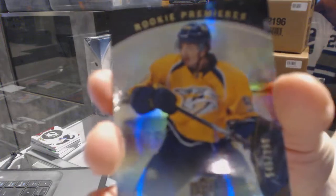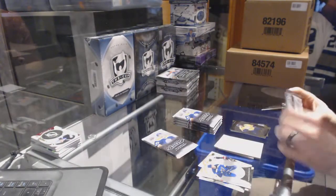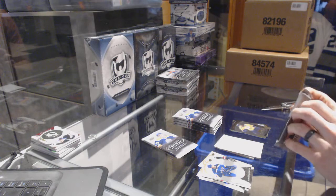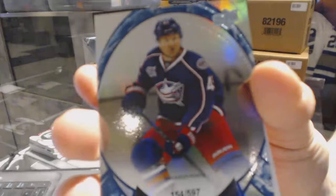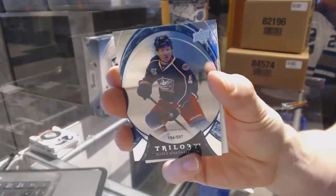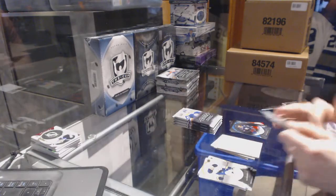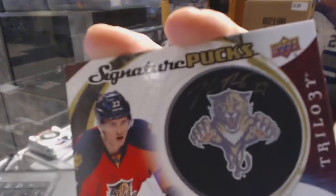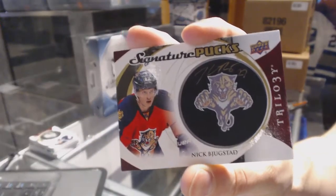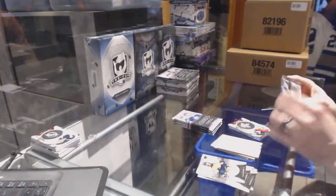Rookie number to 999 for the Nashville Predators, Kevin Fiala. Rainbow Blue, number to 597 for the Columbus Blue Jackets, Scott Hartnell. Signature pucks for the Florida Panthers, Nick Bjugstad. The Juggernaut.